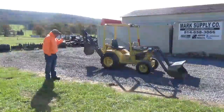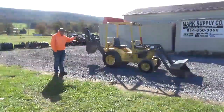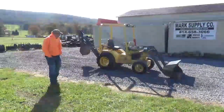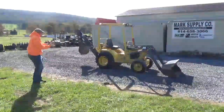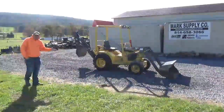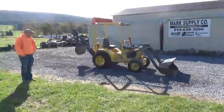Anyhow, it's a nice size little backhoe. You can transport this behind a 1500 pickup with a 5,000 pound car trailer or 7,000 pound car trailer with no problem whatsoever. These are not brand new units. None of the cylinders are torn, a couple are damp here or there on some of the units, but this is a nice, clean machine.